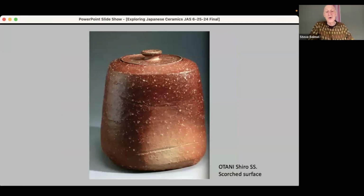You can see this is closer to the fire. It's darker red, and in the front there's a focal point. There's a light spot in the front, where our attention is drawn, and this is achieved by another kind of resist in the kiln.